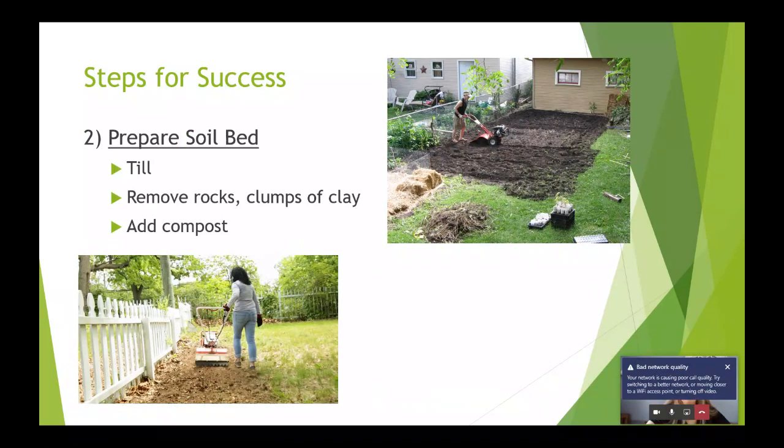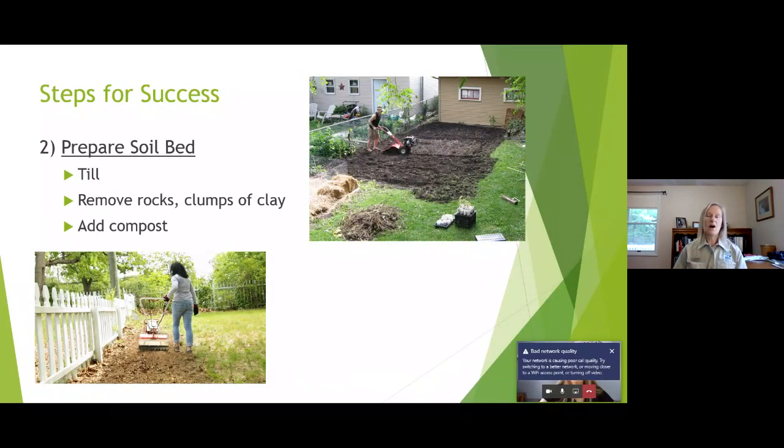It could be compost that you have at home if you've got a compost pile, or you could buy manure or compost at a garden center. Any type of compost is good. It just really helps those new plants along when you first put them into the ground.